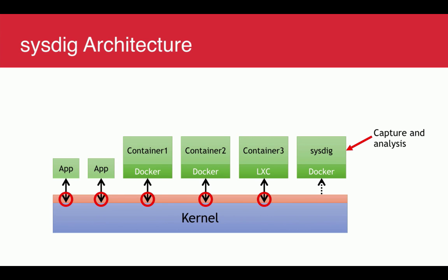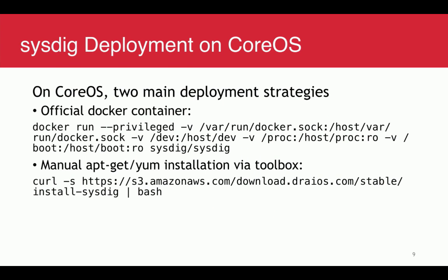This approach is very useful, especially in situations like CoreOS, where you have a very minimal host distribution, and everything that you need to do, you do in a container. Sysdig, by sitting in a separate container, is able to see what's going on in the whole system and for all the processes. And as you'll see, this will provide you with immediate value and very, very interesting use cases. How can one deploy Sysdig? I'm just going to refer to CoreOS, since this is what we are talking about today.